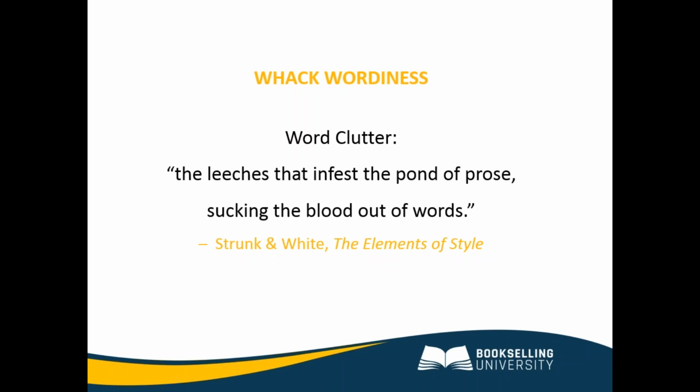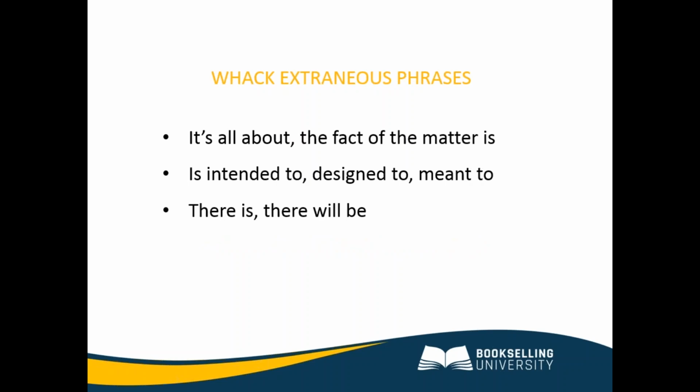You know, a number of years ago when I was in the corporate world, my CEO made sure everyone in the corporate communications department had a copy of the book, Elements of Style by Strunk and White. I believe that book is still around. It came out in the 30s and it's still being revised. But if you look in the book, you'll see a definition for word clutter, and it's this: the leeches that infest the ponds of prose, sucking the blood out of words. Oh my gosh, you do not want to be accused of having clutter in your writing, that's for sure. So the question becomes what to do about it. Well, we whack wordiness. We whack extraneous phrases that creep into our writing.